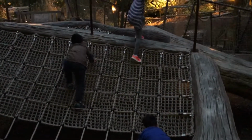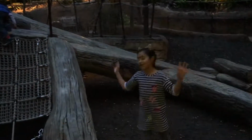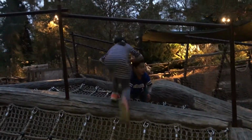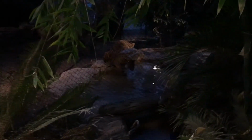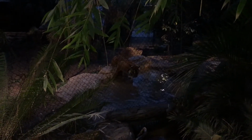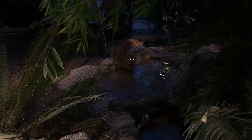These cargo nets. Well, you guys did it pretty good. Wow, no hands. Good job, Anais. You see the tiger? You guys see the tiger? Yeah. What was he playing with? It looks like gold. Like a ball? Look at his eyes.